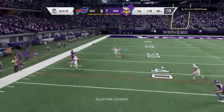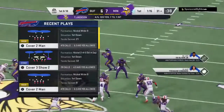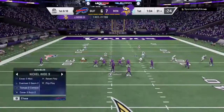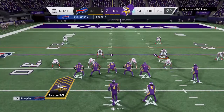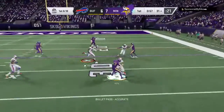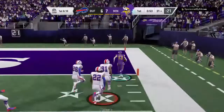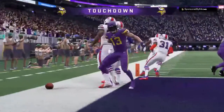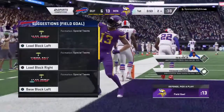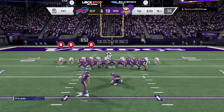Jackson from the shotgun. That's complete to John Ross. Last play went for over 30 yards. This one not quite as big, but still over 20. So 1st and 10 now in Buffalo territory. Down at the 31. Now a fake on the give here as they try the run-pass option. He'll get the 1st down and more inside the 20. Touchdown, Vikings! Christian Kirk, his 2nd touchdown on the season. And the Vikings are going to widen that advantage.